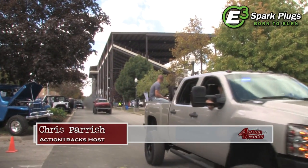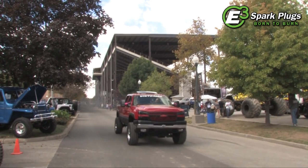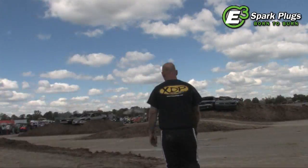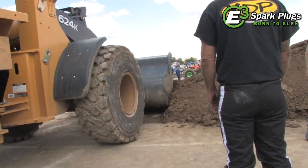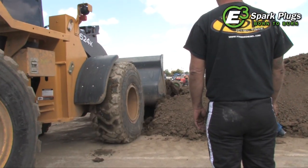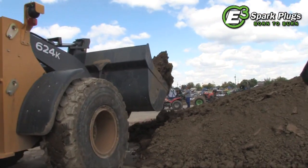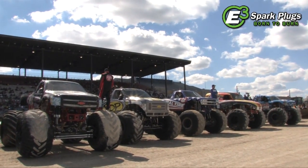The Monster Truck Thunder Drags head into their final event of the season at the historic Indiana State Fairgrounds in Indianapolis, Indiana. The event hasn't even started, and already the drivers are heading onto the track to discuss changes to the track that they deem necessary. So here you see the drivers and the construction crew working on some of the angles on the ramps. We'll have to see how that plays into the rest of the afternoon.